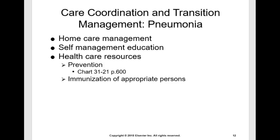And you have a yellow box there. Warn the patient using nicotine patches or supplements of the danger of MI if smoking is continued while using other forms of nicotine.